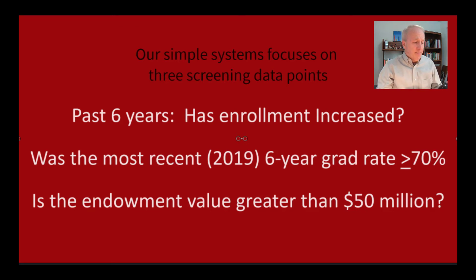The 3 criteria. Has the enrollment increased over the last 6 years? And again, the reporting period for right now is 2014 through 2019, most recently available. If so, we'll score a point. The most recent, in this case 2019, 6-year graduation rate, we talked about that in previous videos, is it greater than 70%? If so, we'll score another point. And is the endowment value for this private college greater than $50 million? If so, we'll score a point.